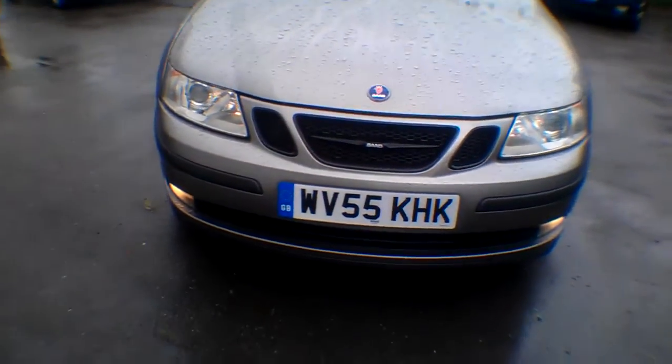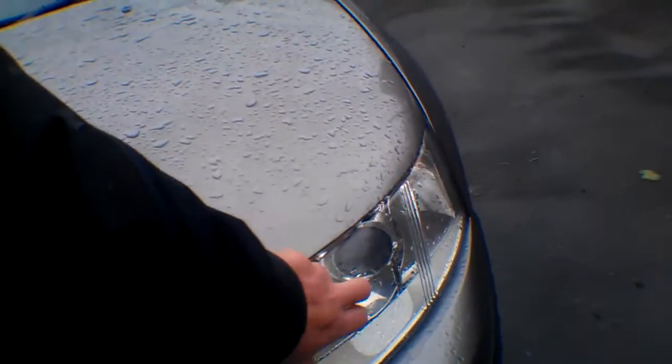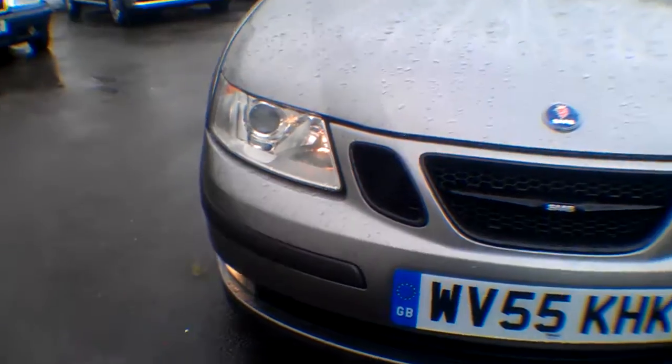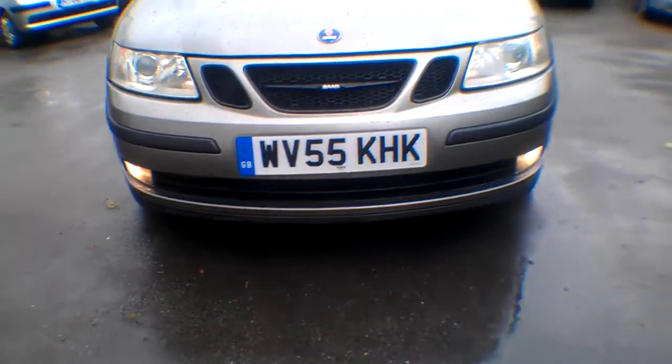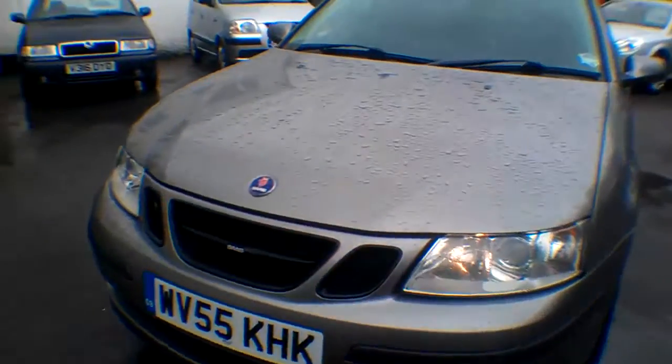Headlights looking really good. They're acrylic type, and they're not discoloured at all. There's a nice modern looking Saab grille in there as well, and front fogs, yeah, all okay. Very few minor marks. Well, it is wet, but when I looked at it in the dry, it was pretty free from stone chips, etc.